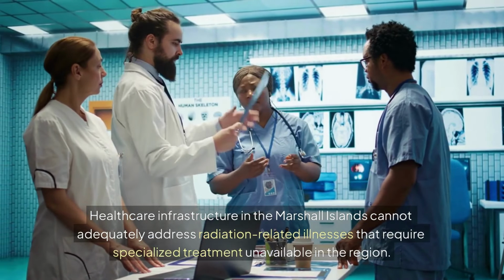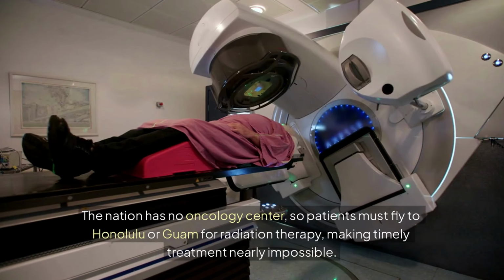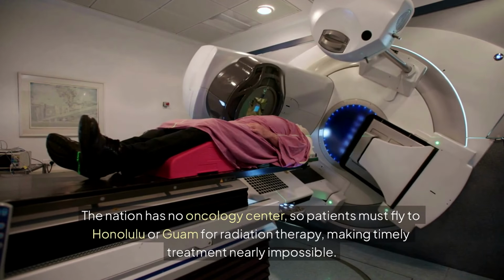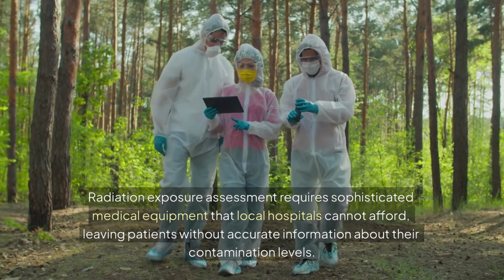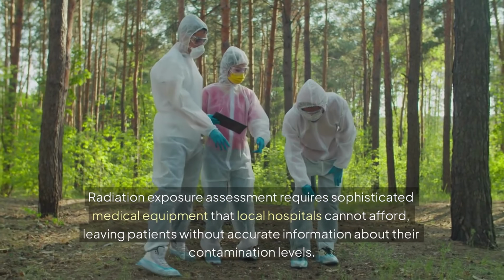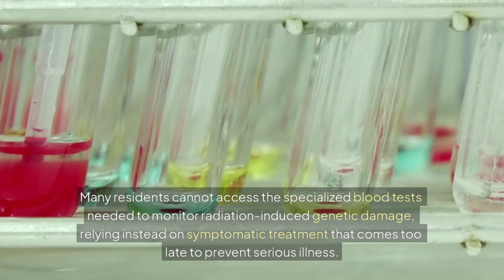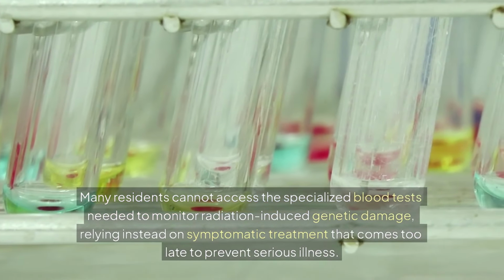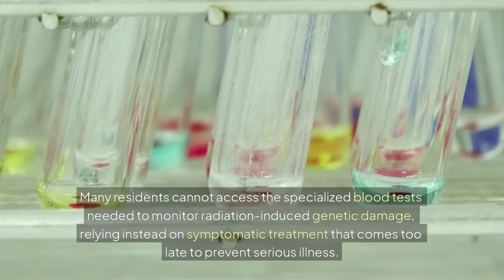The nation has no oncology center, so patients must fly to Honolulu or Guam for radiation therapy, making timely treatment nearly impossible. Radiation exposure assessment requires sophisticated medical equipment that local hospitals cannot afford, leaving patients without accurate information about their contamination levels. Many residents cannot access the specialized blood tests needed to monitor radiation-induced genetic damage, relying instead on symptomatic treatment that comes too late to prevent serious illness.